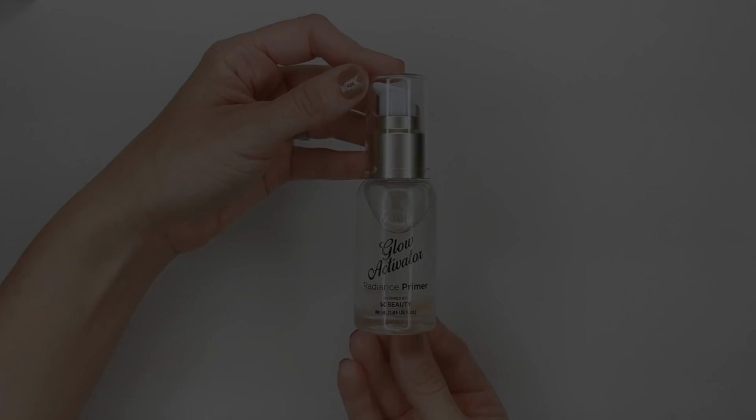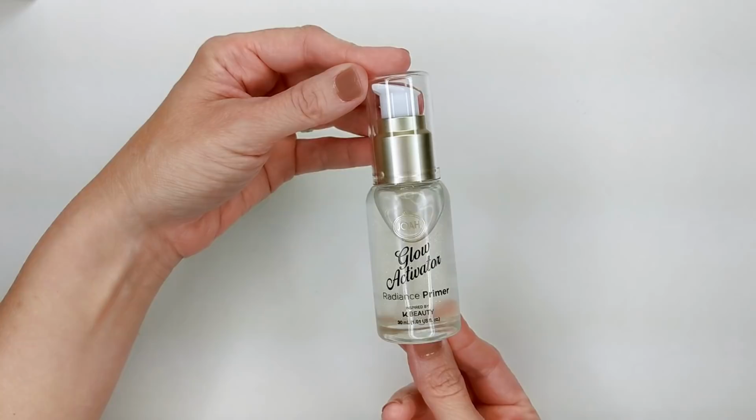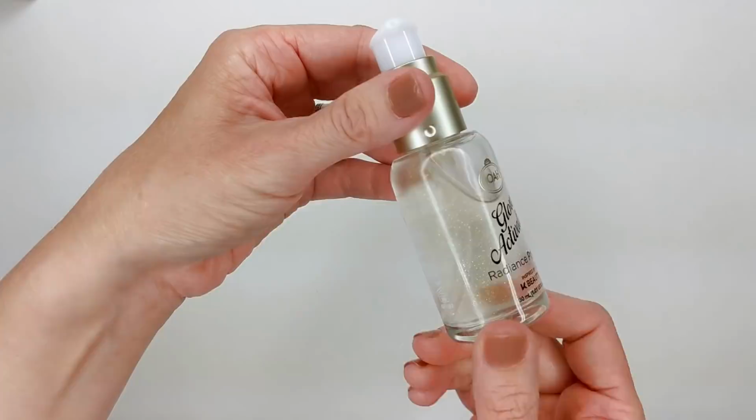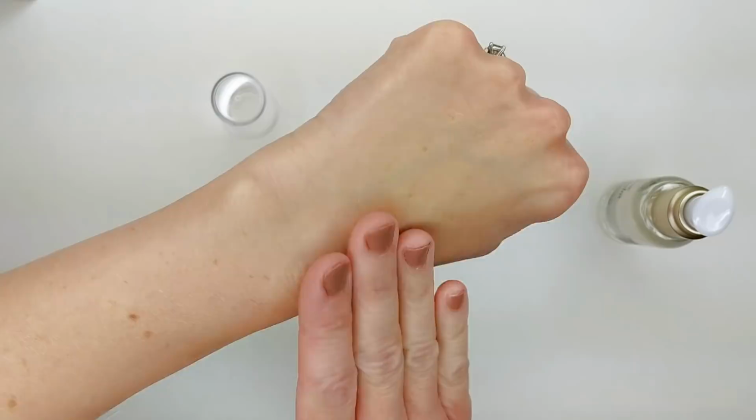So the first product is the Glow Activator Radiance Primer. This is $9.99 and it's described as a hydrating all-purpose primer that creates a flawless canvas for makeup application and adds a radiant lit from within glow. So you can see that inside the formula there are these little gold flecks, and on the skin they don't show up that much. It's not like one of those primers that has shimmer in it that you can really see on the skin. The flecks almost completely disappear.